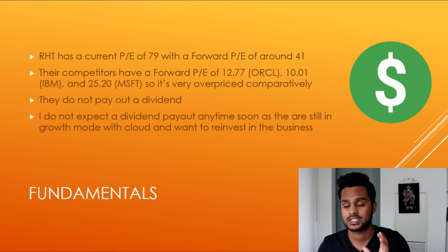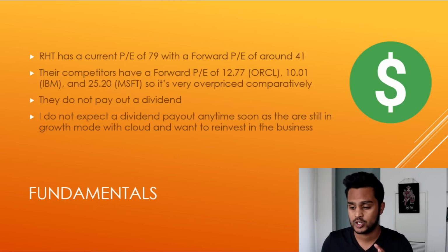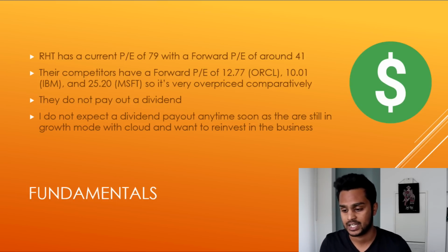Now the competitors, as a comparison, have a forward PE of 12.44 for Oracle, 10.01 for IBM, and 25.2 for Microsoft. So as you can see, Red Hat's really overpriced compared to these competitors, which is why the stock is also taking a big hit, like I just said.